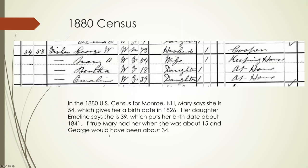I have a lot of other information, but here's the one other piece. In 1880, Mary is 54, which would give her a birth date in 1826. So she's pretty consistent about that. Her daughter is 39, which puts her birth date about 1841. So if it's true, Mary probably had her when she was about 15. And if you'll notice, George would have been about 34, so he's quite a bit older than Mary. And they had a number of other children.